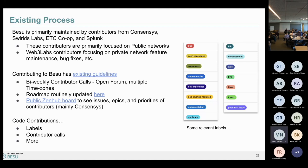Besu is primarily maintained by contributors from Consensys, World Labs, EZ Co-op, and Splunk. These contributors are primarily focused on public networks. That's true of almost everybody, maybe not Splunk, but yeah, whatever. Again, Web3 Labs, Connor, and his team are going to be helping us a lot with this going forward. We want more people to help take on this mantle.